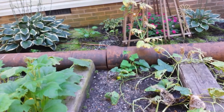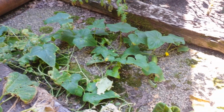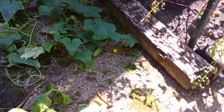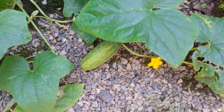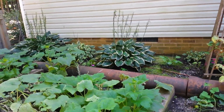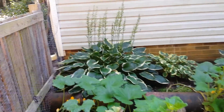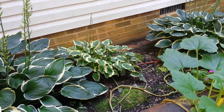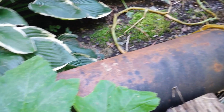And my cucumbers have grown out and around here. So this part is still looking good and producing cucumbers. I picked a lot of veggies in the few weeks that I haven't filmed. But there's a cucumber still growing there. And everything's doing well over here along the house, hostas and impatiens. I was going to show you a few weeks ago, I had only gotten about 3 yellow squash, but I've gotten several since then, so I'm happy with that. I will attempt to grow them again this year or next year.